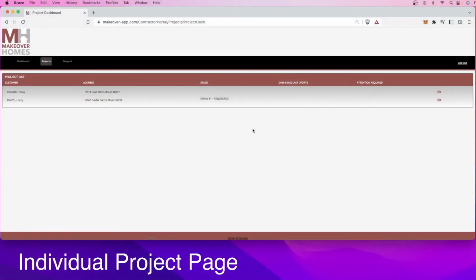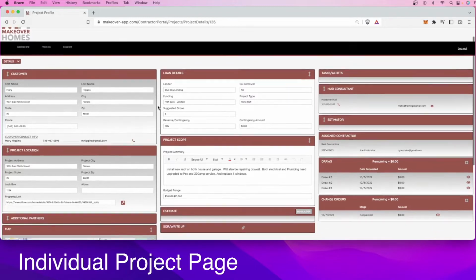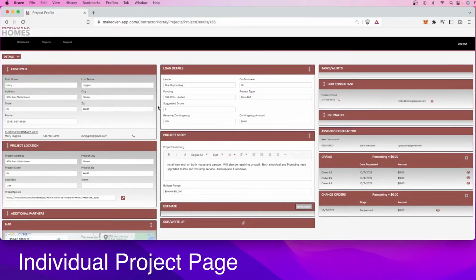Right, now it's time to go take a look into an actual project. So for this one, we're going to go check out the Mary Higgins project. When we open up a project, we've got a bunch of information here that we're going to go over relatively quick. It's all pretty straightforward, all pretty simple. We try to give you guys the absolute bare minimum information necessary to get the best job done.